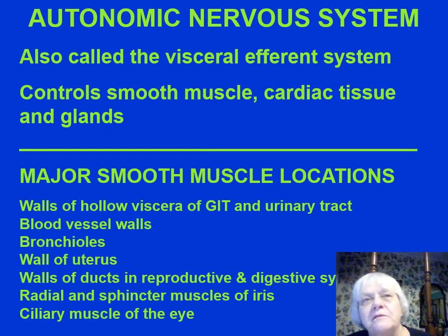So smooth muscle is located in a surprisingly large number of locations in the body. Here are a few places. All of your hollow viscera, such as the esophagus, the stomach, the intestines, the bile ducts, the gallbladder, the urinary bladder, the uterus, the bronchioles, all of these have smooth muscle in their walls, and they are all controlled by the autonomic nervous system. We have ducts in the reproductive system.